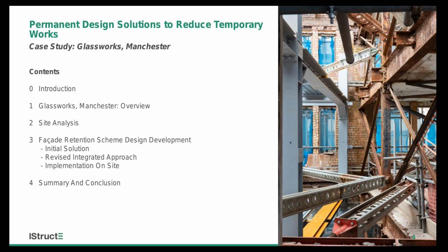And then we've got quite a few photos as well showing the implementation of that on site. Then we'll obviously conclude with a bit of a summary and a bit of a thought piece in the Q&A. So with that, I will pass over to Emily.